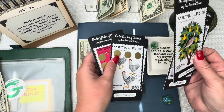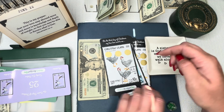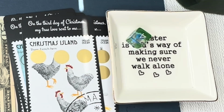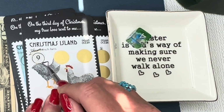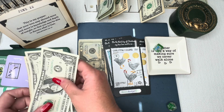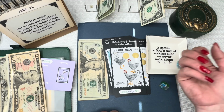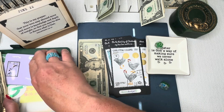So 1, 2, 3. So I am gonna roll the 6-sided die again and go 1, 2, 3, 4, 5, 6. 1, 2, 3, 4. Oh boy. Okay, a 9. So I am going to put one of those dollars back and take a 10. We're going to go one more time because I really want to get it done early December. Oh, the 12th one. All right.